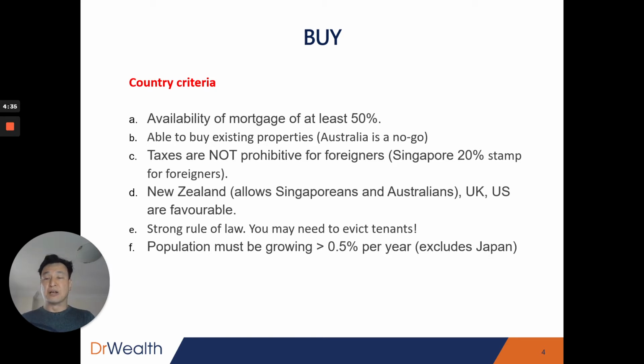Taxes must not be prohibitive for foreigners. You can see that Singapore, for example, has a stamp duty that is 20% for foreigners. So that is very difficult. Already the first 4 to 5 years of capital appreciation is wiped out. Some examples of countries that are welcoming foreigners: New Zealand is very unique because it allows Singaporeans and Australians only to buy resale properties with no additional tax. UK and US taxes are favorable. You can get a mortgage in those countries as well.